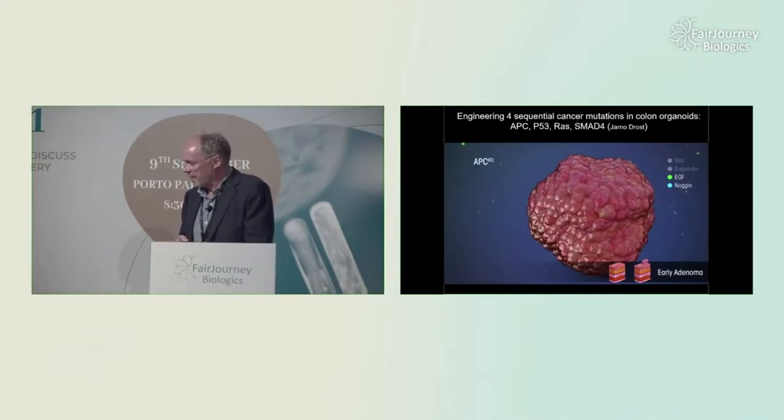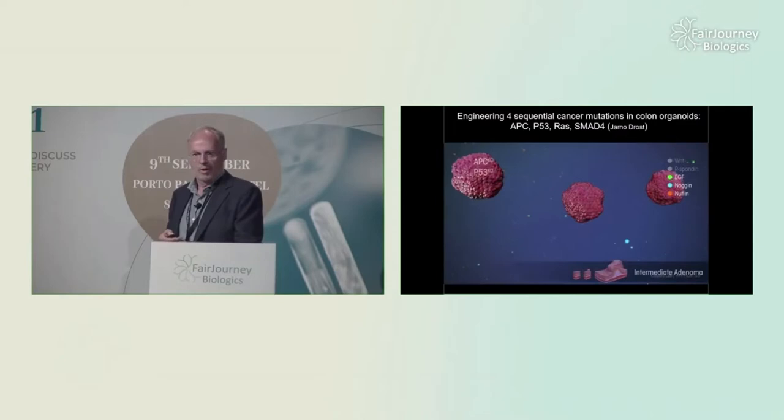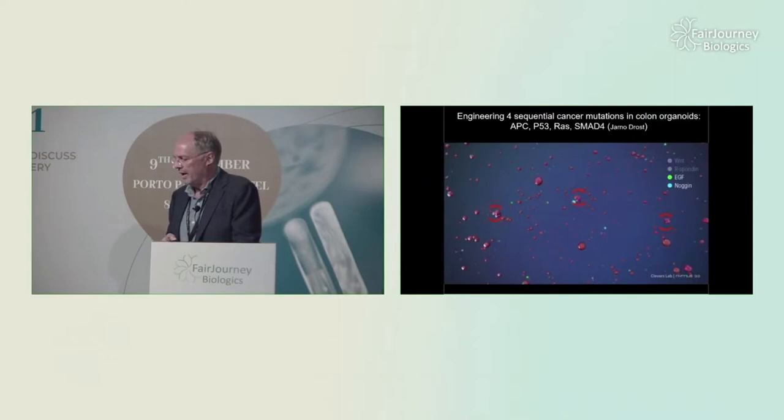Yeah, so you see that here. So here we can kill the wild types with a small molecule called Nutlin, and everything dies. But now we have the double mutants, APC P53. They still need the growth factors on the right. We now target KRAS. Here we have to do a knock-in. Works quite easily in organoids. So we activate KRAS, leave EGF out. Now they have three mutations, and they only need noggin.